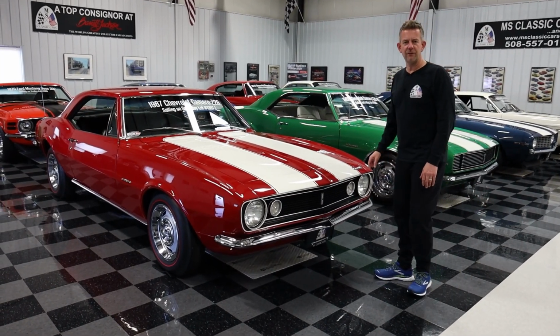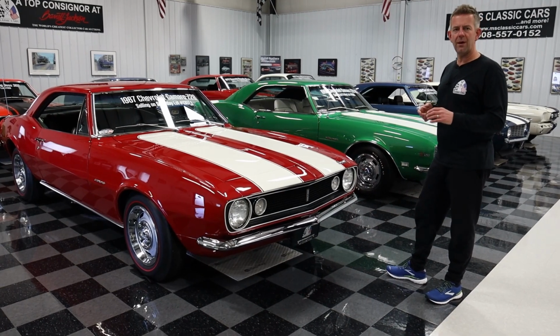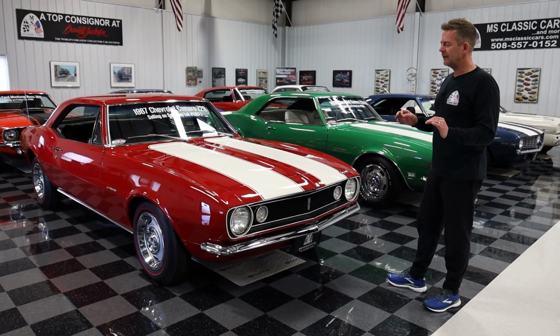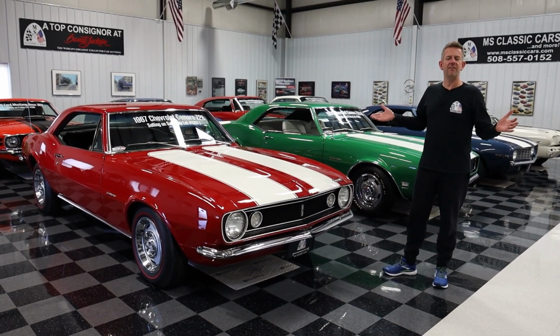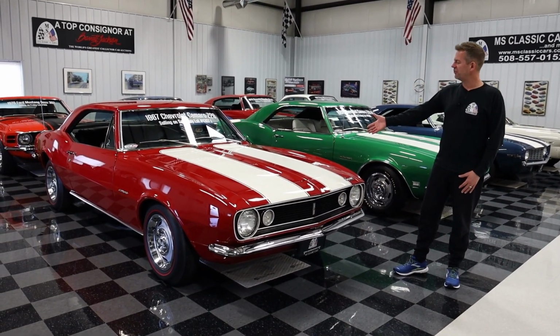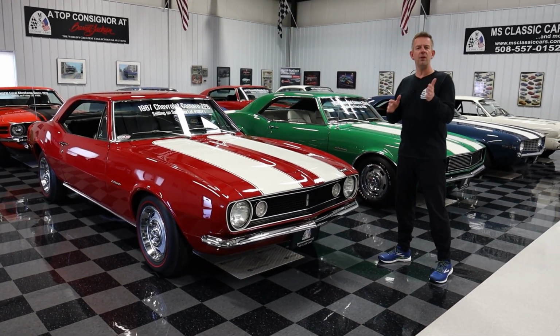It's selling on Saturday, January 28th. Lot number is 1307.1. Again, no reserve. So whatever you think the car's worth, just place your bid. That's the great thing about having no reserve auctions: you might think the car's worth this, this, or this. Bid what you think it's worth.